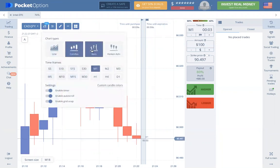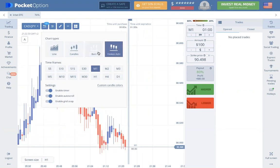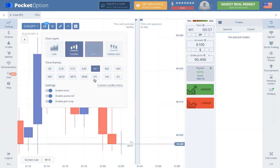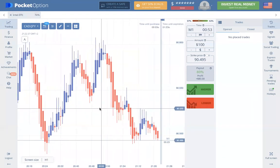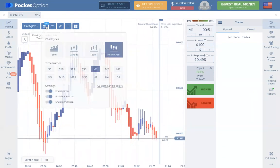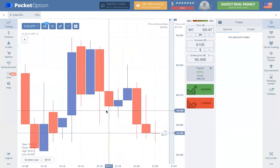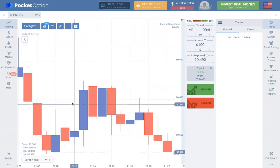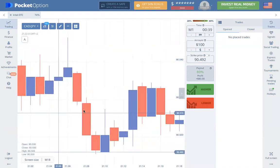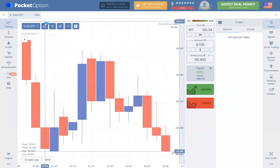Now, of course, you have other ways that you can look at the chart as well. You have the bars and you have the Heikin-Ashi candles. The difference between candles and Heikin-Ashi candles, let me try to make this not confusing. If we're looking at regular candles, we're going to see every single thing that happens in the market. We're going to see if it's blue, if it's red. Every single thing is going to be alternating as the trend is changing. So these are regular candles.